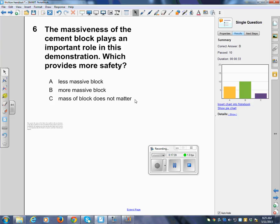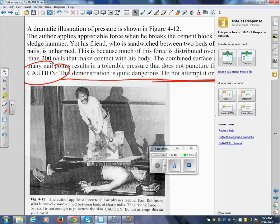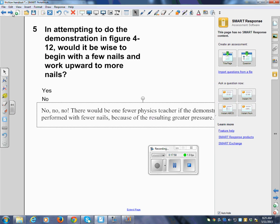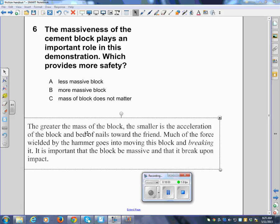More massive block. You want a big block because what you're doing here is you're actually slowing the sledgehammer down, right? And do you want this bed of nails accelerated towards your chest? No, right? And so the more massive block, it has a much less acceleration. How big can you go? Then you might suffocate the guy, I guess, right?